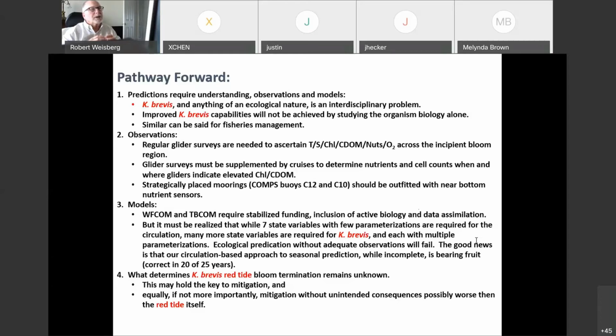And we've got to have strategically placed buoys, and we should start outfitting these with near-bottom nutrient sensors. Nutrient sensors are finally available. How robust they're going to be for time series observations remains to be determined, but we can at least begin that. We actually have buoys in the right place, and these buoys should be outfitted with nutrient sensors near the bottom.